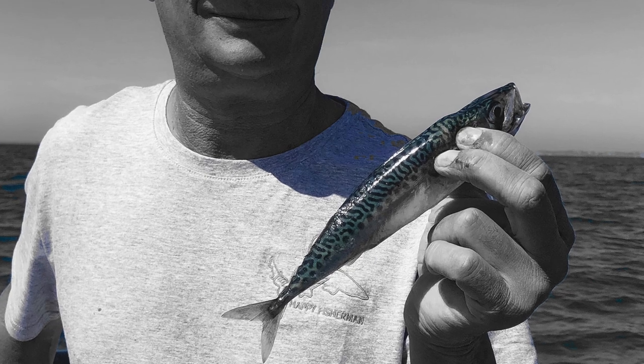Today's episode is all about slimy mackerel. Distinguishable by the zigzag black stripe pattern on its back, this fish is known by many names, but it's most commonly called slimy, blue, or English mackerel. First to mention, this fish is okay to eat.